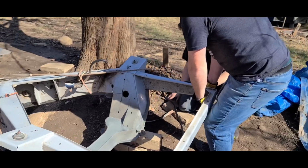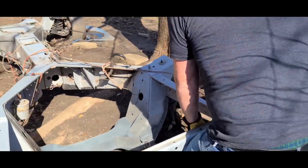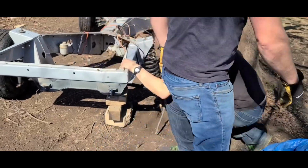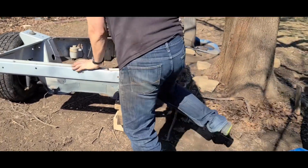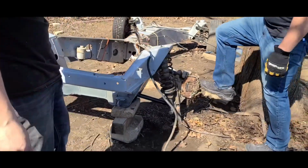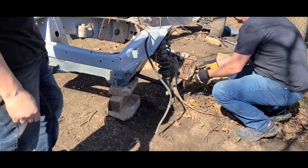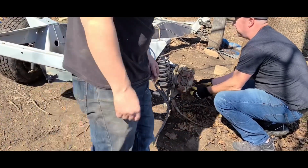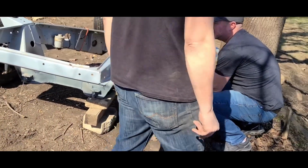I think we got one more yet. Yeah, I got one more here. You got more muscle. Okay, go. It's a little tippy. It's all right. Ooh, we're right against that tree. I still don't think we're high enough. You think so? Oh, so the ground's not level there. No. Okay.